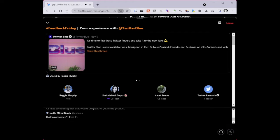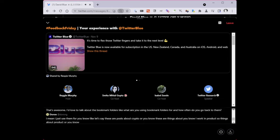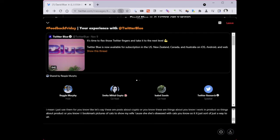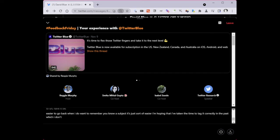That's awesome. I'd love to talk about the bookmark folders. What are you using bookmark folders for and how often do you go back to them? I just use them for, let's say, posts about crypto, or things about product, since I work in product. Or I bookmark pictures of cats to show my wife because she's obsessed with cats. So it's just a way to make it easier to go back when I want to remember a subject. I'm hoping I've taken the time to tag it correctly in the past, which I don't always do.